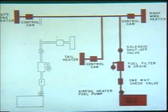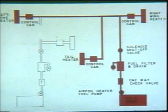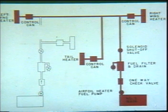From the number 3 main fuel tank, fuel is pumped by the airfoil heater fuel pump through a one-way check valve, the fuel filter, the solenoid shutoff valve, then to the control can for each of the 3 airfoil heaters. The units in the airfoil heater system are the same as those in the cabin heater system.